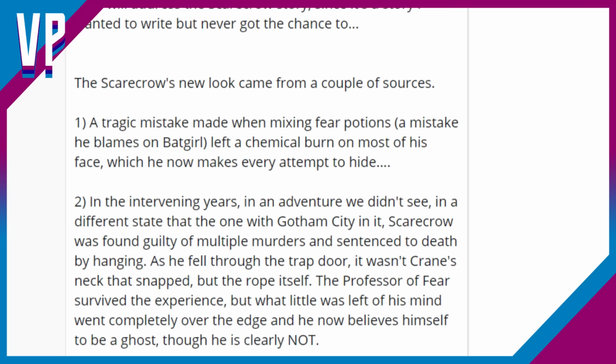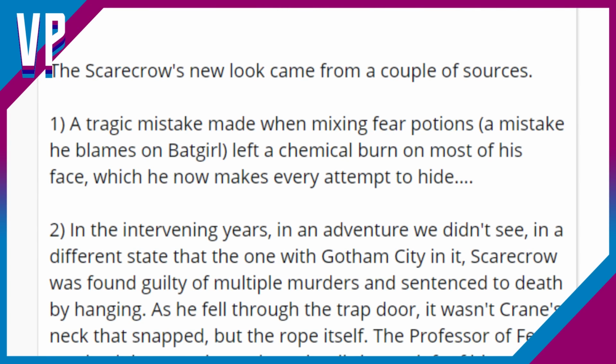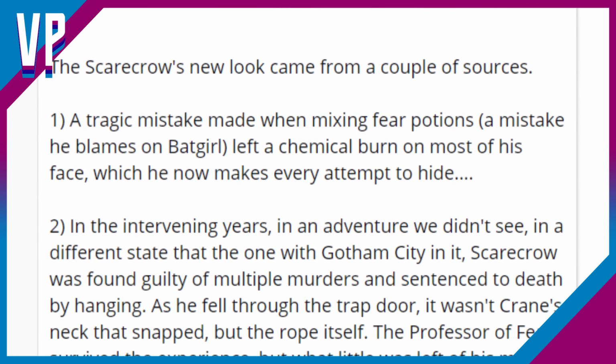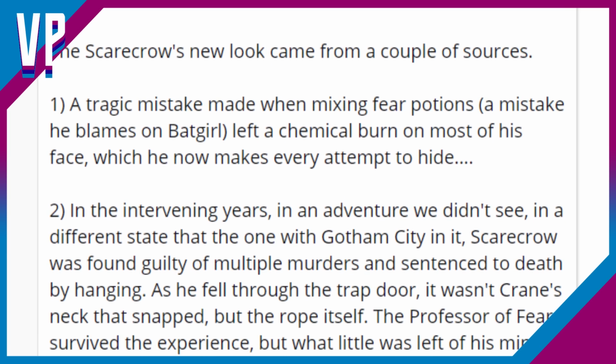The Scarecrow's new look came from a couple of sources. Number 1, a tragic mistake made when mixing fear potions, a mistake that he blames on Batgirl, left a chemical burn on most of his face, which he now makes every attempt to hide.